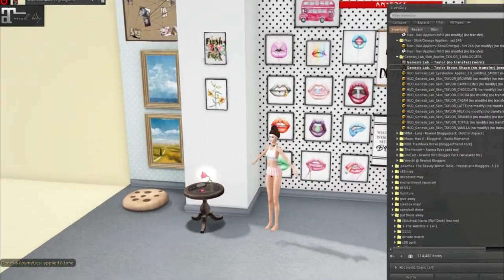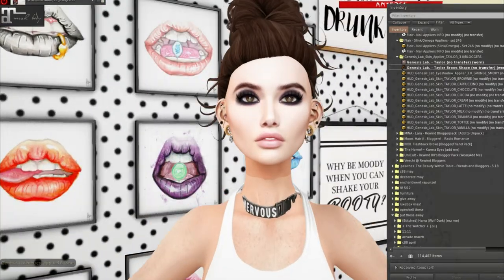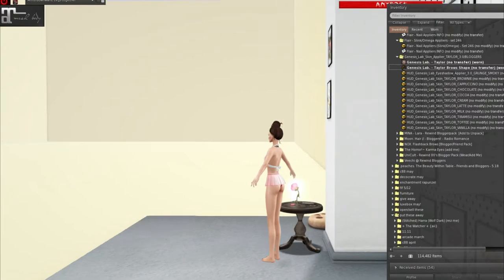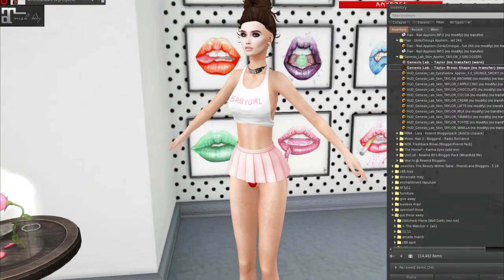I got really tall. Look how tall I am. You guys know I'm never this tall. I kind of look like this girl I'm not really good friends with from behind. She has like a flat butt.